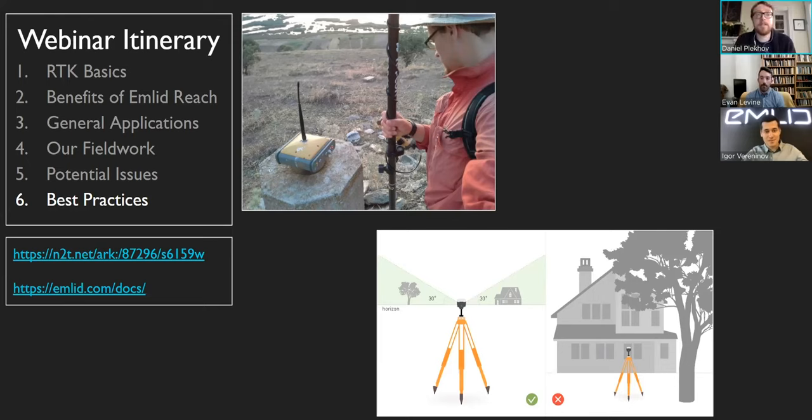Another best practice to mention is that the RTK units have incredible battery life, something like 30 hours, which we've never even had the ability to formally test because they just don't seem to ever die. But your phone or whatever you're using as a data collector will die fairly quickly if you're using it for several hours. So having backup batteries, external batteries for all of your equipment is always a best practice, but it's something that we found to be particularly useful when working with these RTK units.